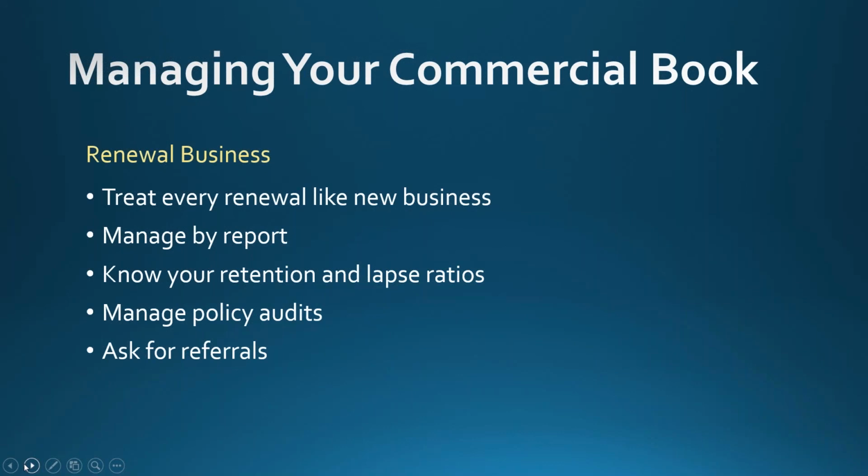And then manage policy audits. You really have to keep an eye on those, especially if an audit produces a result that causes an increase in premium. You want to make sure that the existing policy gets endorsed to correct, so that you don't keep repeating this, because when premium is due on an audit, it's usually due now, and it's not like you get a payment plan. They do offer them in situations where there's a hardship for the insured, so always ask for that as needed.